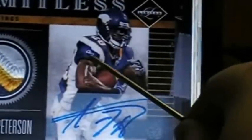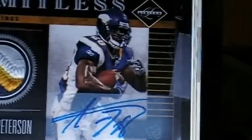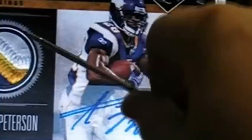As you can see here in this particular photo, you see the Reebok logo right there on AP's shoulder. If you look at an actual game-worn Viking jersey and you look at this Reebok logo, and then you look at the Reebok logo that the scammers put into these cards, you can clearly tell those logos are not compatible. They're not consistent. They do not match.